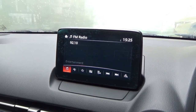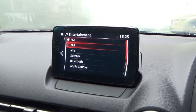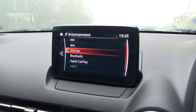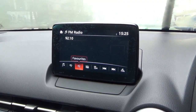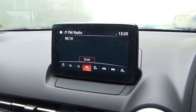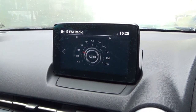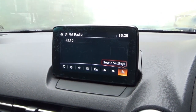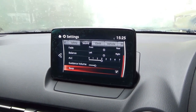Now in the entertainment menu, entertainment options brings up AHA and Stitcher apps. Auto memory, favorites, scan, tune access manual tuning dial, previous or next, and sound settings includes turning on or off the touchscreen beep.